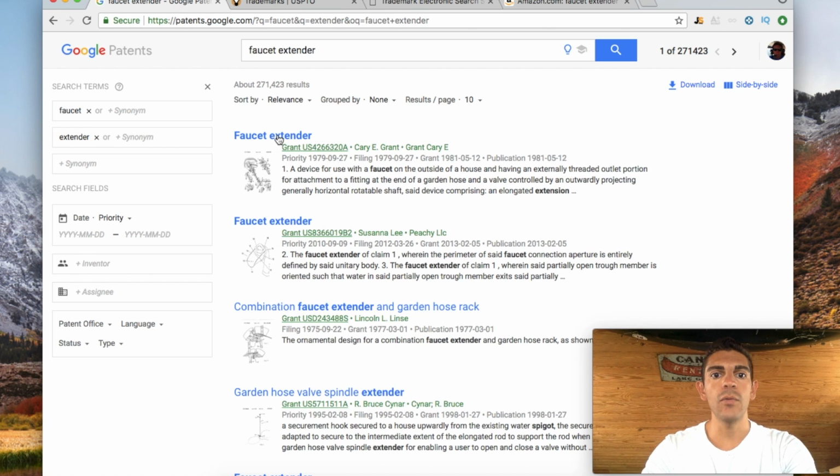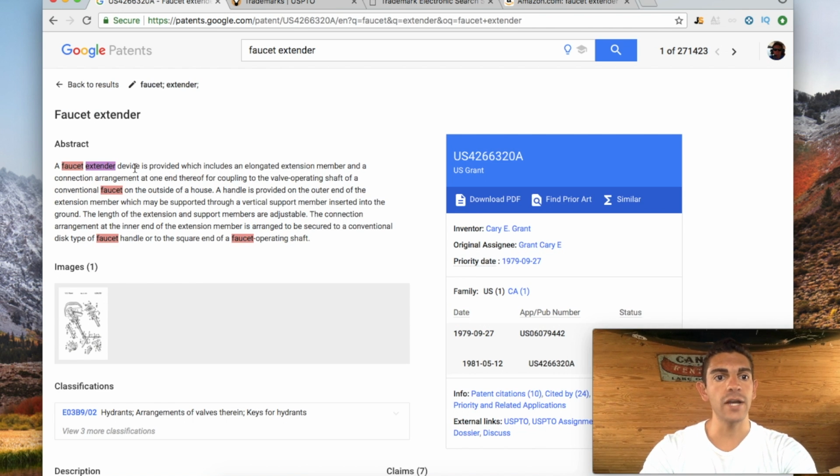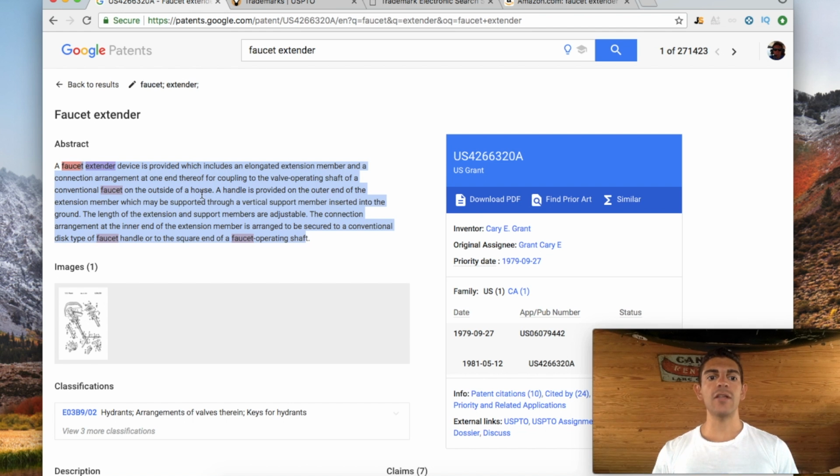So we could tell right away, this first one by Carrie E. Grant right here, this is definitely a patented product because I've tried to sell this, but I've checked and looked and it's patented. So you could read the abstract here and what they say is the exact patent. So the device provided, which includes an elongated extension member as a connection arrangement. So basically it just extends the water off the faucet. So this is definitely patented, and you guys would have never known that if you didn't check it. I highly recommend you check this, and it could save you a lot of headaches down the road.